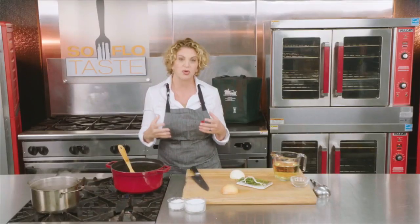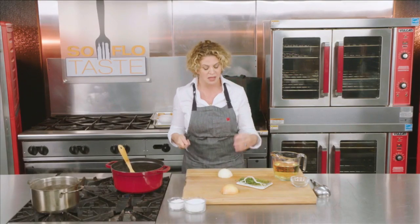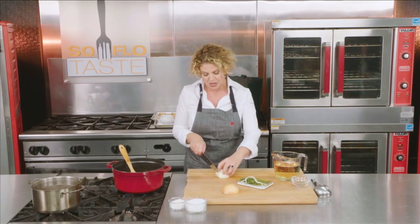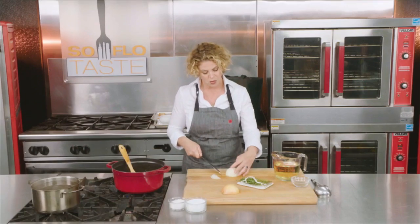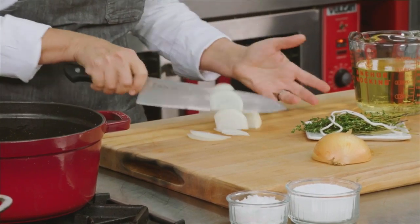I just wanted to show you really quickly how thinly I cut the onions. This would be considered a julienne, and there's two ways you can go about this. This is just a half an onion cleaned up a little bit. You can either just cut it straight down like so, or you can cut it straight down the other way.